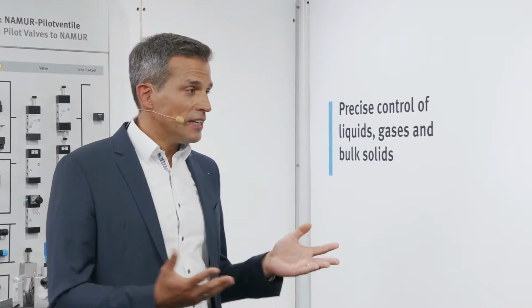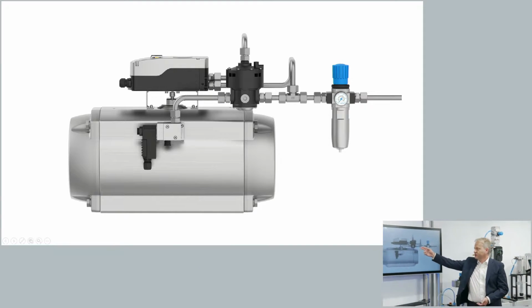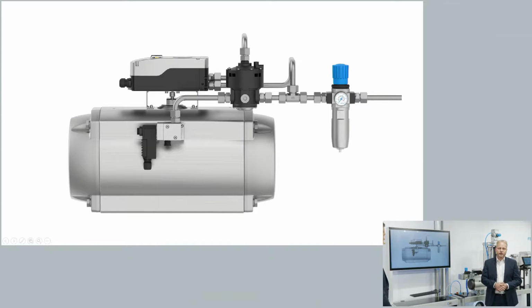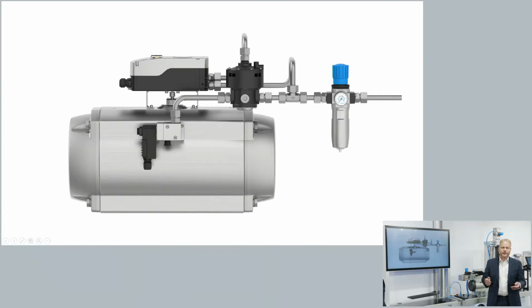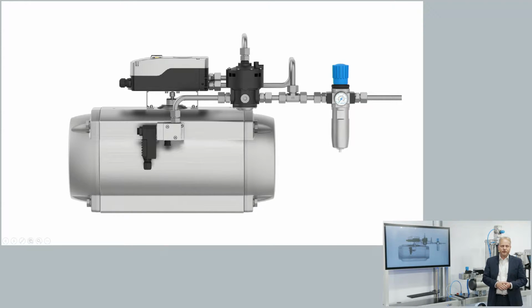Yeah. I'm sure you have a picture to show us exactly how this looks nowadays. Yes, indeed. If you look at the typical installation today, you see it here. Beside a positioner and a pneumatic actuator, you have additional instrumentation like a volume booster to increase the flow rate, like a filter regulator, which ensures the right air quality and also the right pressure, and also solenoid valves. In a safety-related application, you use a solenoid valve for safety shutdown.